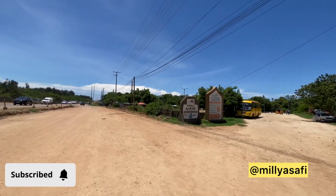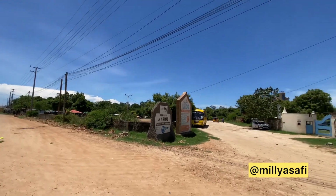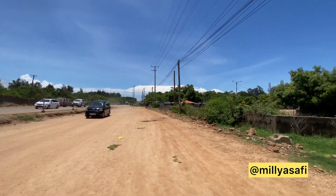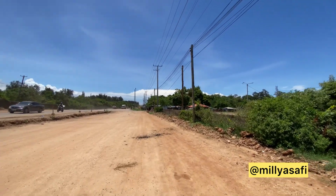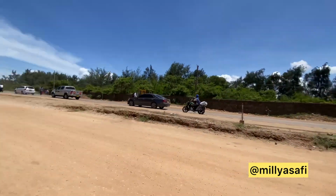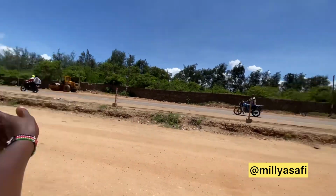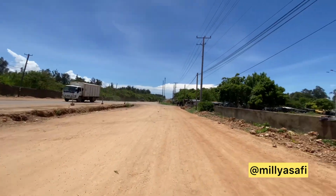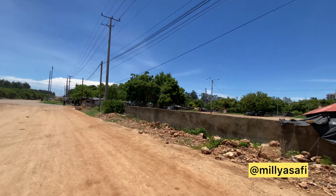So guys, welcome to Pirate Beach. Actually, this one is Lido Beach Resort. As you are going in front, guys, it's actually Pirate Beach. So this road heads to Malindi, and this road heads to Mombasa Town, CBD, ferry, and on that corner it heads to Bamburi.